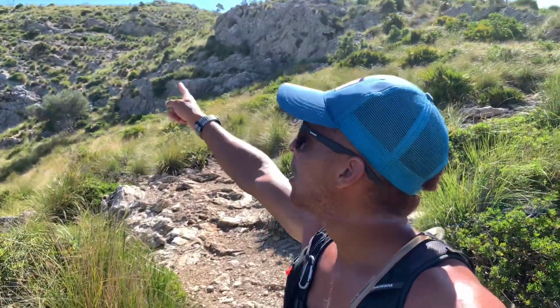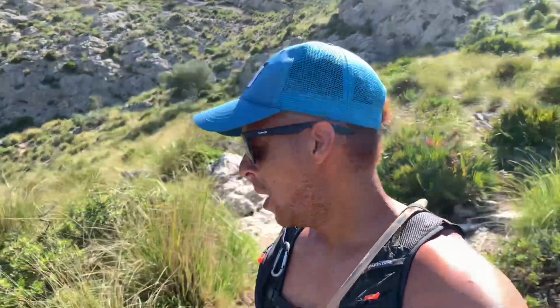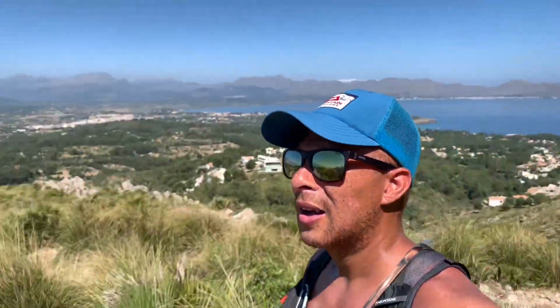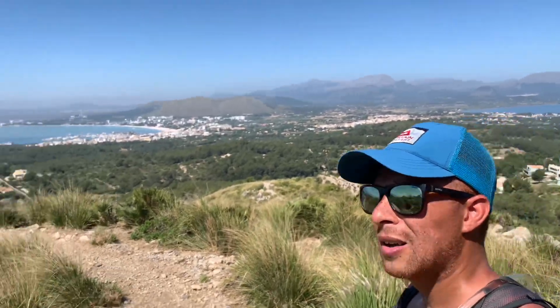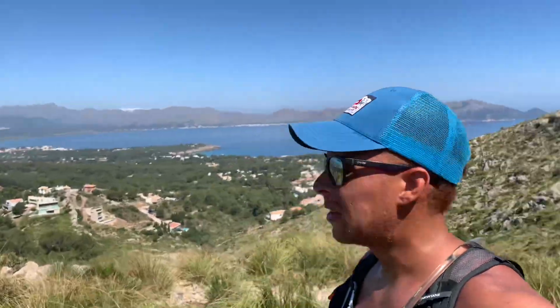Not far now till we're at the top of this climb. Well, I believe it's just at the top of there, and I hope that isn't a false summit. More likely it is, but it's absolutely beautiful up here, as you can see. Just get a look at that. Lovely day for it as well.